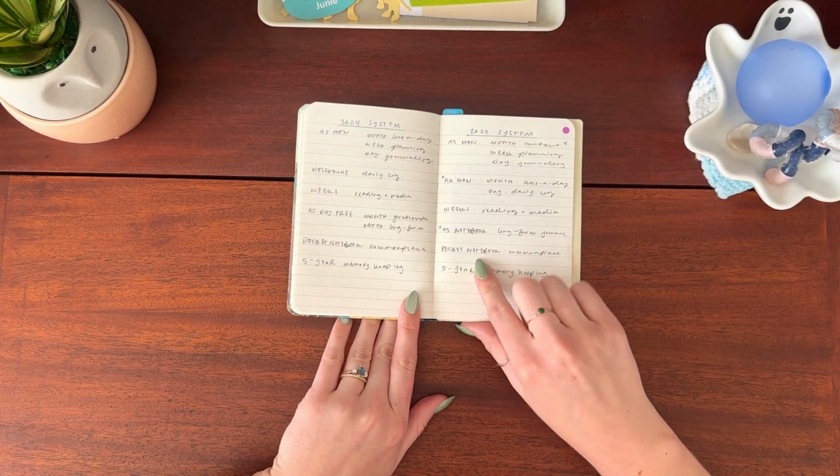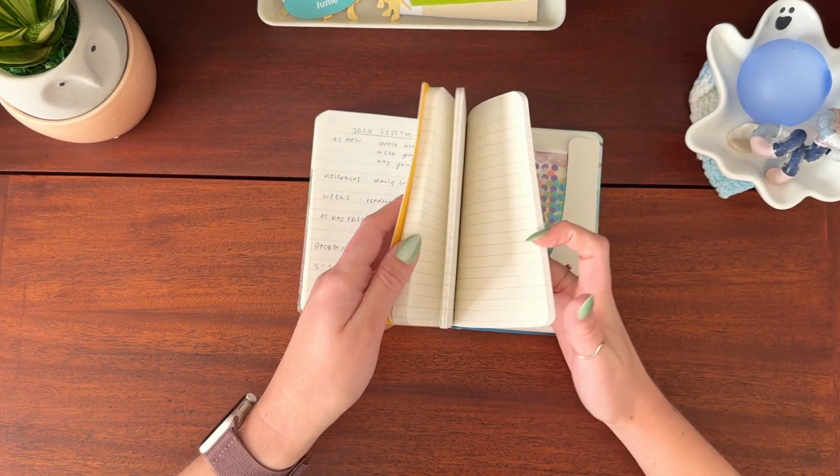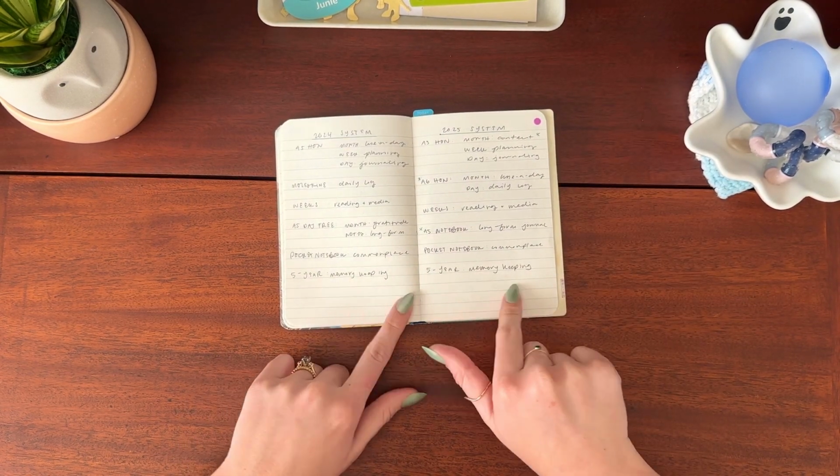I haven't decided if I'm gonna carry this book into 2025 or if I'll stop wherever I'm at the end of the year and start a new notebook. I haven't decided yet. And then the 5-year for memory keeping stays the same.